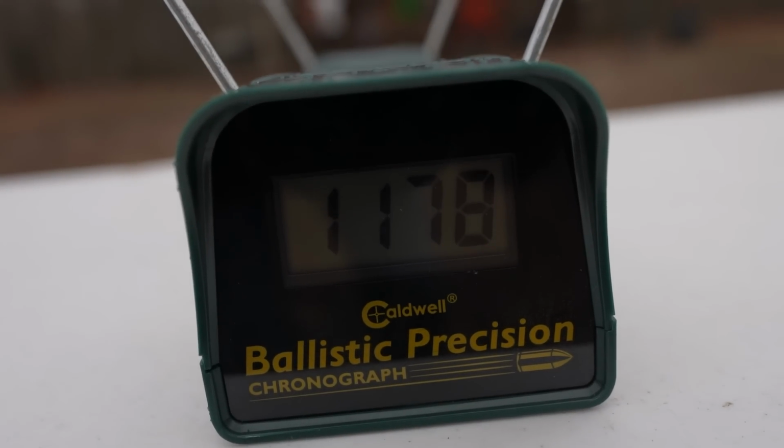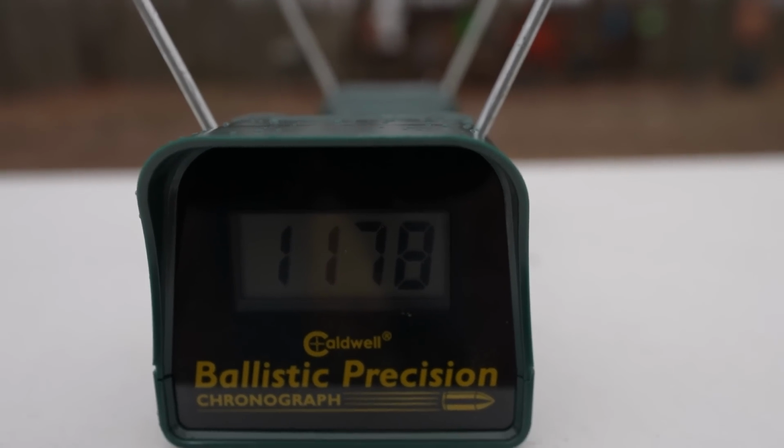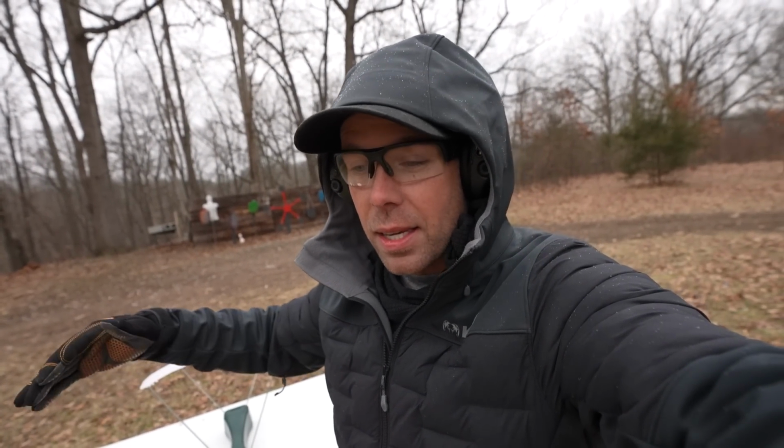And before it shuts off on us, I'll go ahead and give you a close-up look. You can see 1,178 feet per second. And the first thing I'll say is that explains why the Hornady XTP has a lot more recoil, because I think it's getting closer to like 1,500 or 1,600 feet per second. But still, after seeing that, I am very impressed with the Cyclops Thumper.